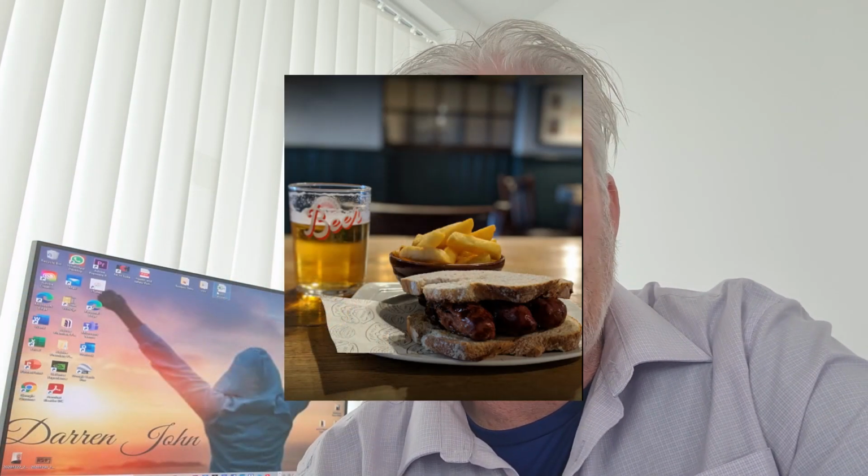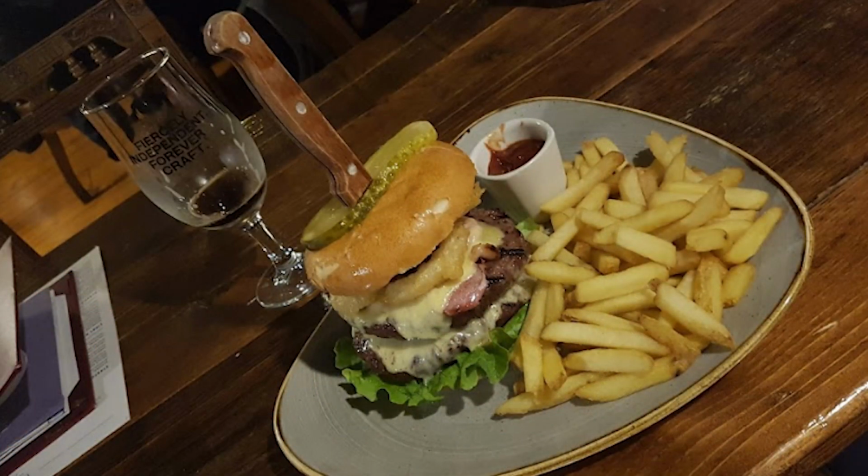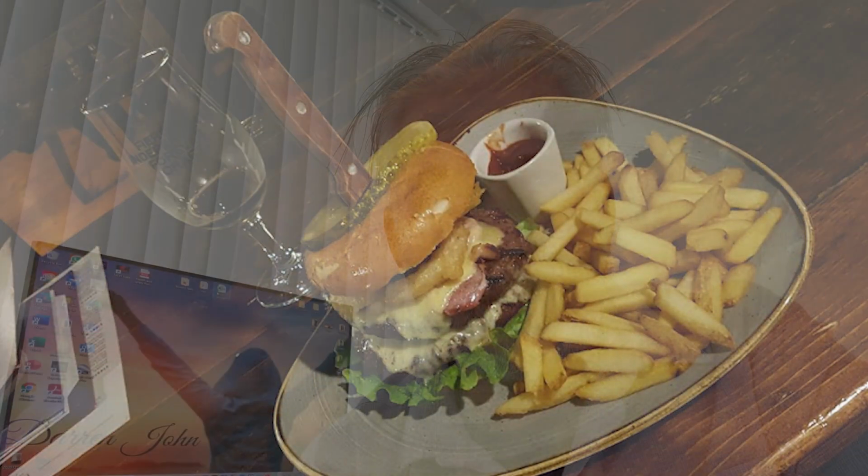This bar is famous for its cask ales and breakfast and pub food, really. And the food is just off the charts. Going from fish and chips to pie and mash, Sunday roast. The burgers are just out of this world, but it's just a lovely, proper boozer, as we say in London.